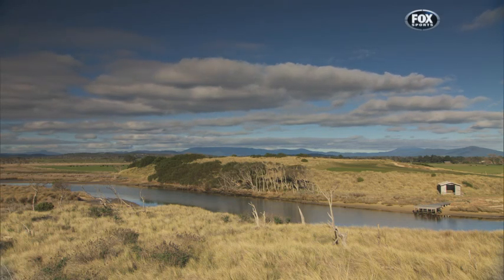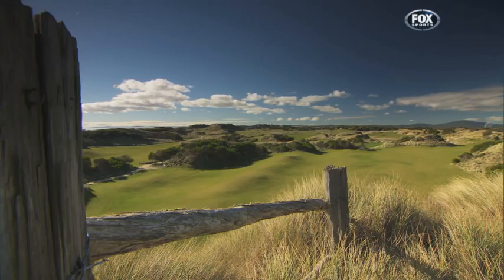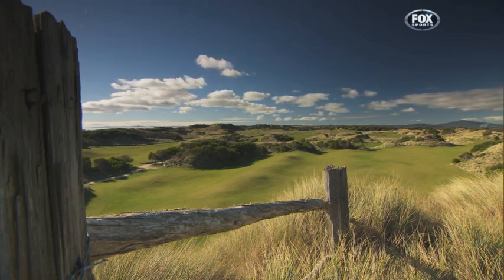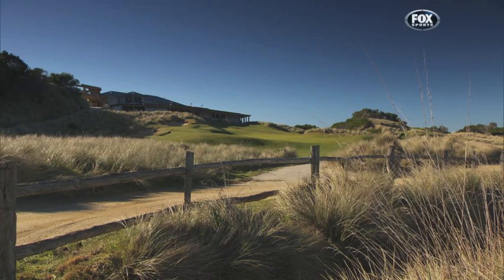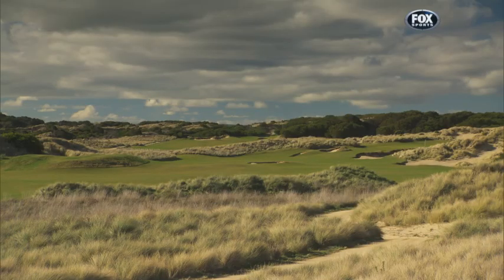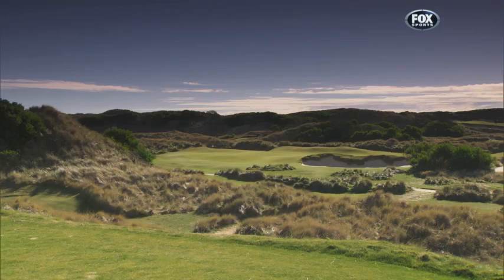Lost Farm opened in 2010 and was designed by the American team of Ben Crenshaw and Bill Coore, who was looking for the right piece of land on which to create his magnum opus. Once he saw this place, he knew his search was over. One of Coore's ambitions was to replicate some of the world's best golf holes. Add a hotel to the right of the 5th and you have the road hole at St Andrews. Throw in some water and azaleas on the 6th and the 12th at Augusta springs to mind.